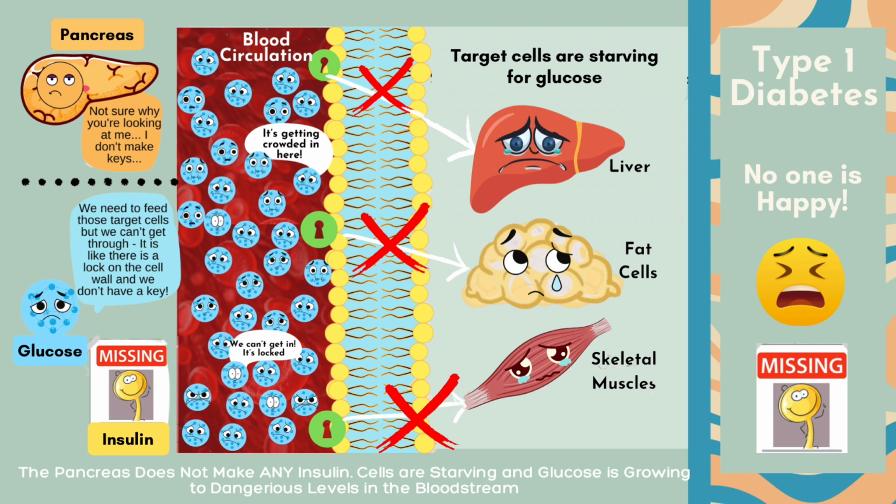There's no way to get through. So in this scenario, they really need the missing key, which is the insulin. But as you can see, the key, insulin, is basically missing in action. We've got a little missing poster up there for him. He's not anywhere. There is no way for that glucose to get through that cell membrane to the target cells.